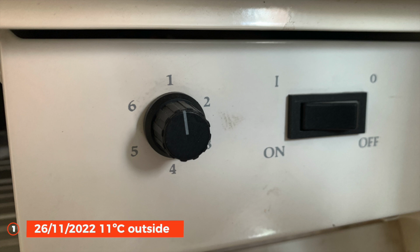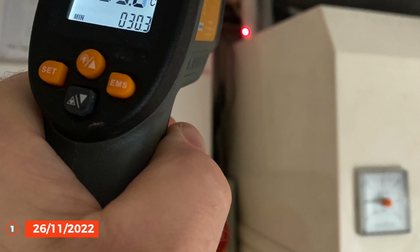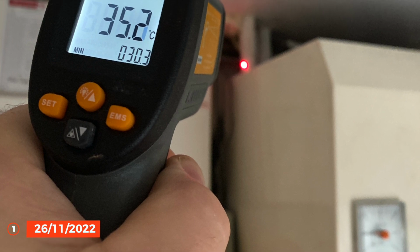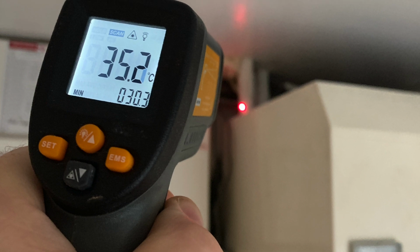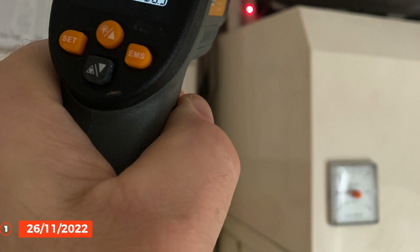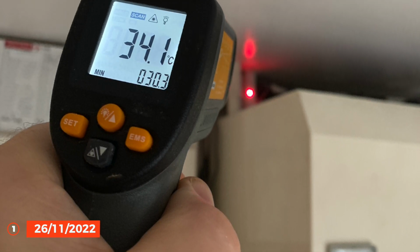So these were some of the tests I did. On 26th of November, it was 11 degrees outside, central heating had been on. I went around a couple of radiators with a thermal imaging gun, or infrared heat gun even, to see what the temperatures were. So this is the flow and return from the boiler itself. So 35.2, this is with the boiler running, and 34.1 return.